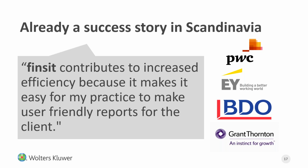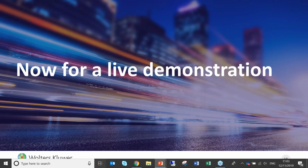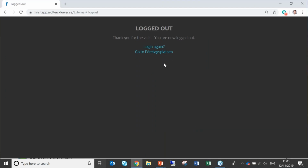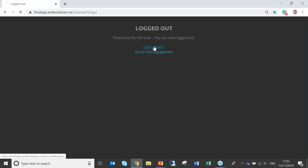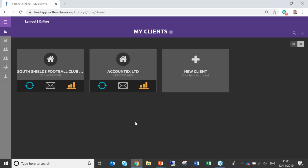The plan is it is currently being rolled out in Norway, and it will be rolled out gradually across Europe over the next 12 months. And obviously the UK will be part of that. So without further ado, let's get into a product demonstration of Finsit, and I'll just switch my screen over to the product. And hopefully you can now see my screen.